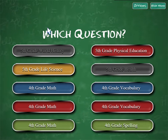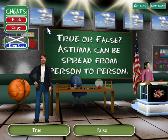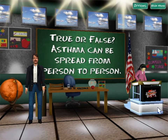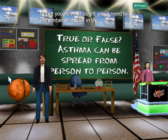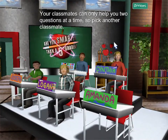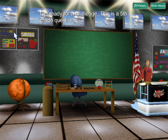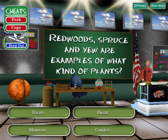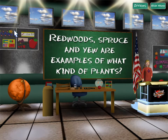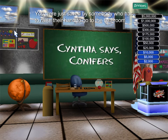Pick another subject. Sorry, they don't get any easier than the first grade. Here is our fifth grade question. I bet you never thought you'd need to remember that later in life. Yay! Your classmates can only help you two questions at a time, so pick another classmate. Let's pick a subject. Get ready for a challenge. This is a fifth grade question. Oh, wait. What kind of answer did your classmate come up with? You were just saved by somebody who has to raise their hand to go to the bathroom.